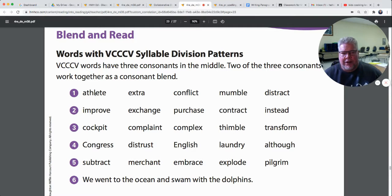So look at this word, athlete. So we've got vowel, consonant, consonant, consonant, vowel. And the TH make a blend, don't they? We don't say at-h-leet. The TH says th-leet. Extra. So we've got vowel, consonant, consonant, consonant, vowel. So the TR makes a tr sound. So we've got X and then tr. Otherwise, it would sound like x-t-ra.